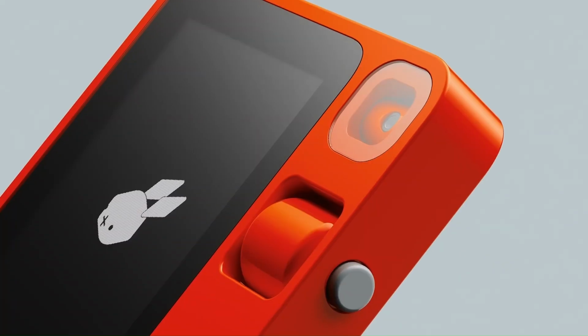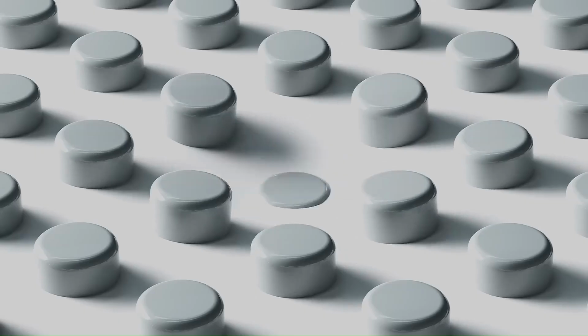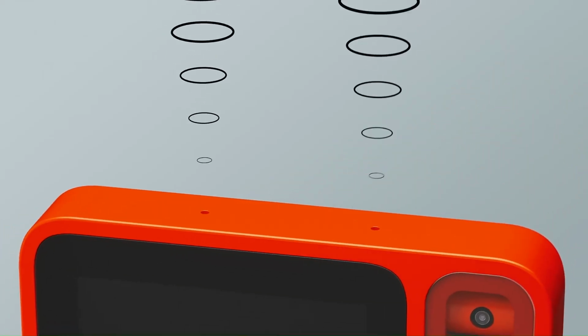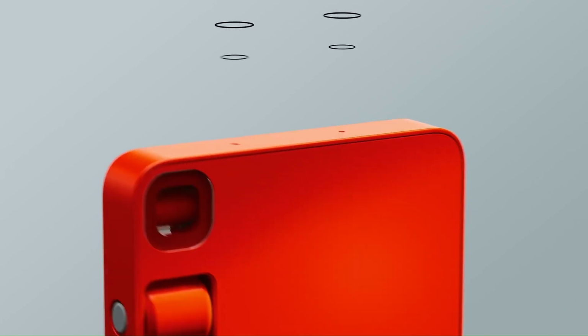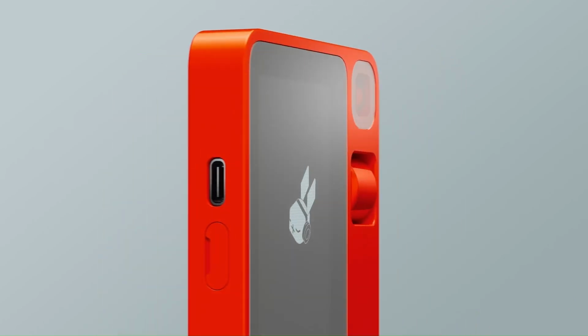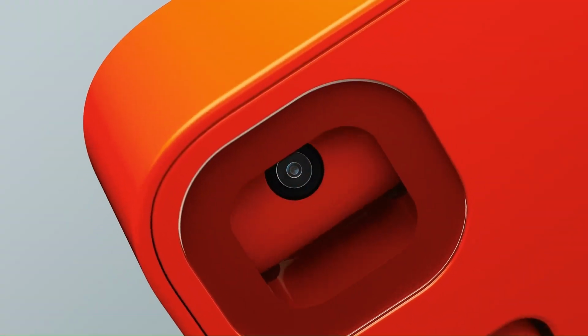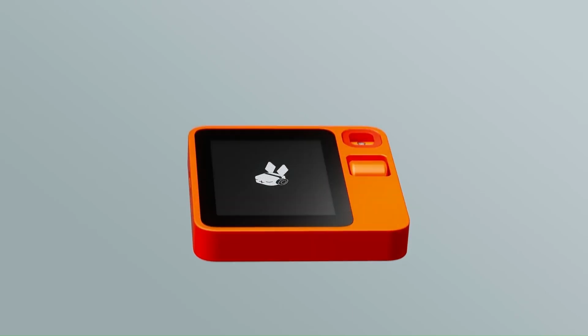The R1 is a small, orange device with a 2.88-inch touchscreen display, a MediaTek Helio P35 processor, 4 GB of RAM, and 128 GB of storage. It also has Wi-Fi, Bluetooth, and cellular connectivity options. It is priced at $199.